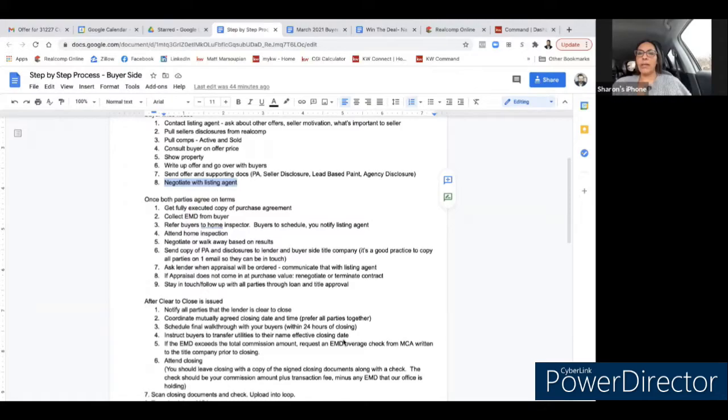It's important for you guys to know this, because some people have told me, what if the seller says no, can they accept another offer? No, they can't.